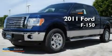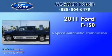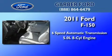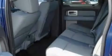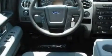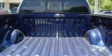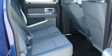This is a brand new 2011 Ford F-150. This truck has a 6-speed automatic transmission, a 5.0-liter V8, and the added safety and control of 4-wheel drive. Its top features include air conditioning, traction control and stability control systems, side curtain airbags, door reinforcement beams, and 4 well-positioned speakers producing great sound quality throughout the cabin.